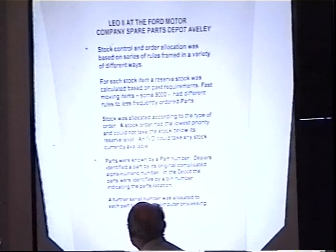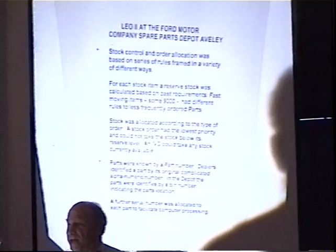Finally, a new serial number was allocated for the data processing. So there were the three numbers, the location number, the original part number, and the computer number.